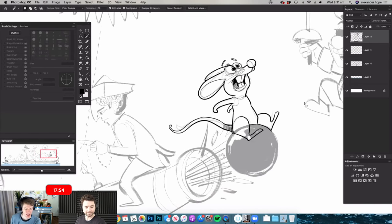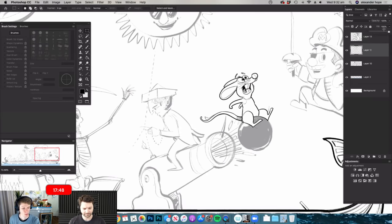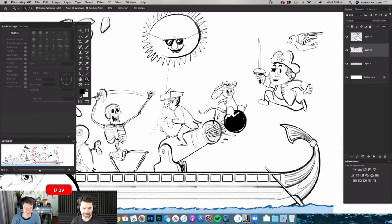All right, I'm happy with that guy. Got confirmation that it's Scrat. Scrat, there you go. Tim says, this is without a doubt the funniest expression a mouse has ever had.